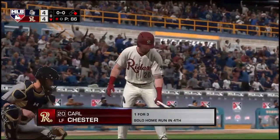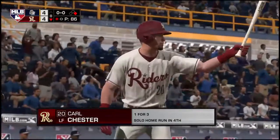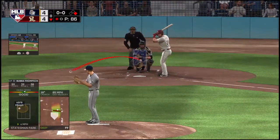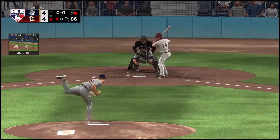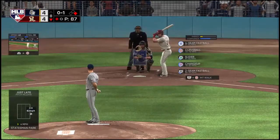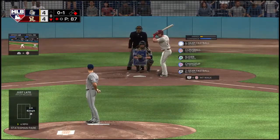Next up is Carl Chester. He's got a hit in 3 at-bats to this point. Now the first pitch. And she'll take a changeup here for strike 1. Possible go-ahead runs on first, 1 away.